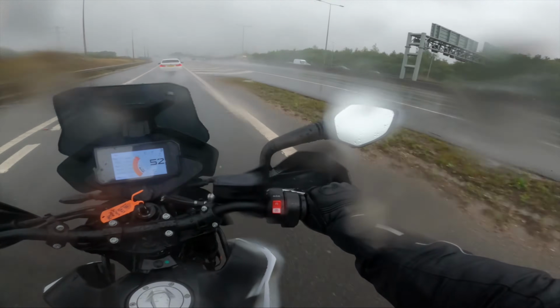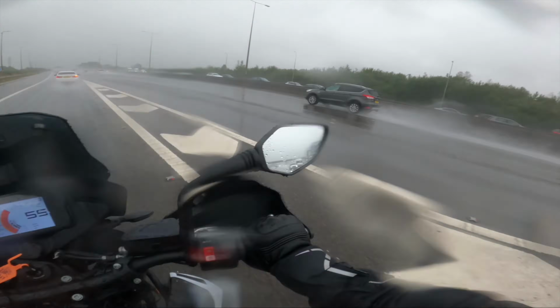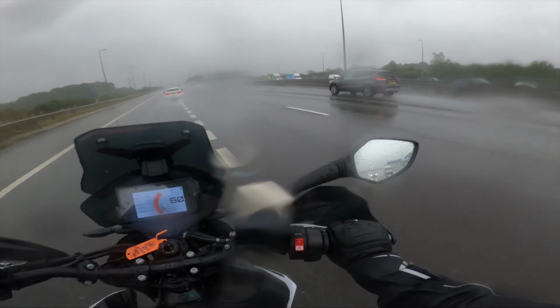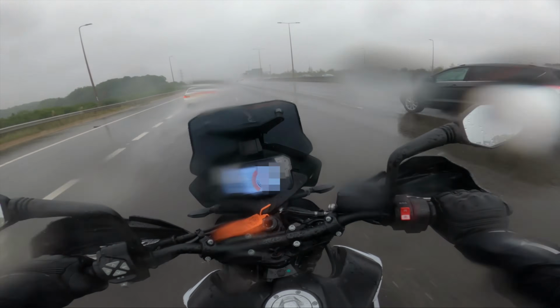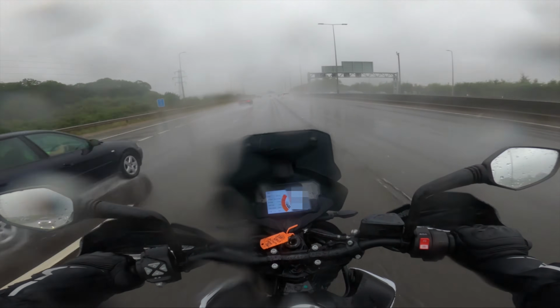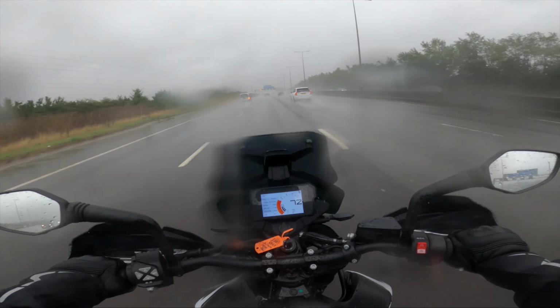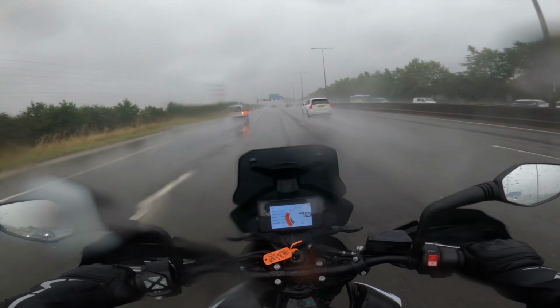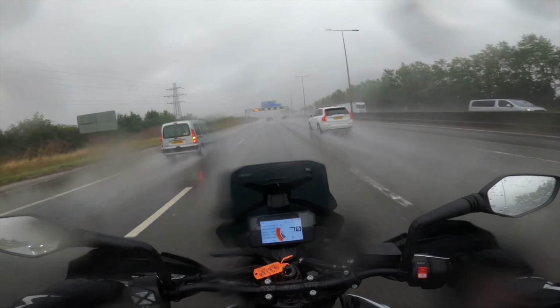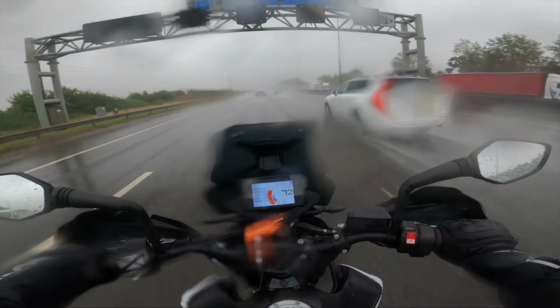So, third gear. I need to be careful because I can't see anything. Yeah, it's got plenty of grunt. You do not need any more power than that. There's so much grunt there.